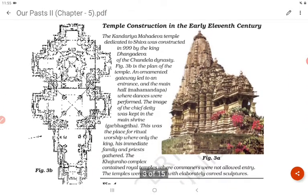So these are two temples differently constructed. The first one is the Kandariya Mahadeva temple, dedicated to Shiva, constructed in 999 by the king Dandadeva of the Chandela dynasty. Figure 3b is the plan of the temple. An ornamented gateway led to the entrance and the main hall, Mahamandapa, where dances were performed.